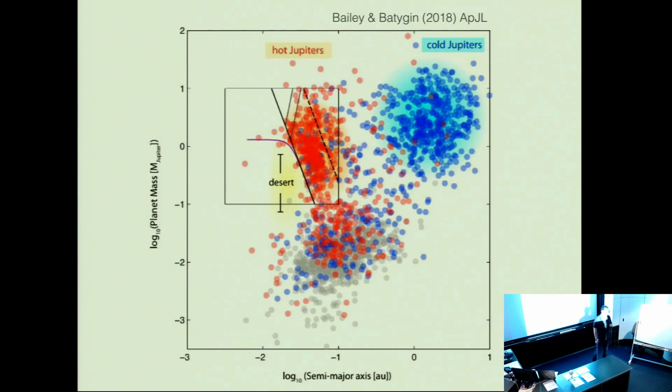So the closest radius at which you can make this is also dependent on m dot. I had the expression a few slides ago, but it goes as m dot to the minus 2/7. So if those two expressions are true, if our expression for the magnetospheric boundary radius is true, and m scales with m dot, then the inner boundary of the hot Jupiter population should have a slope of 2/7.